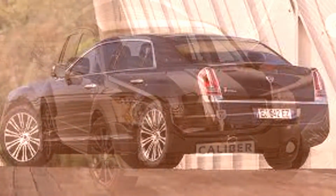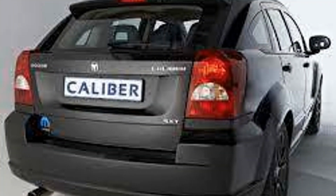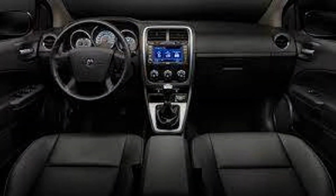And number 5 is a Dodge Caliber European Mopar 11. There's not that much information on this at all, and I question if they only made the concept. And this is all black with black wheels and a dual gray racing stripe. And this car, of course, gets the Mopar treatment just like the other Mopar editions.